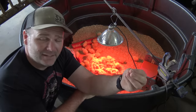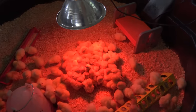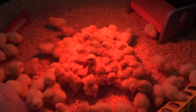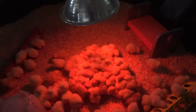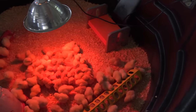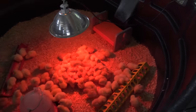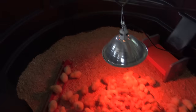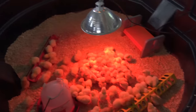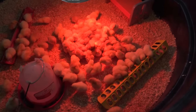So let's give you the answers to some frequently asked questions here. How do I tell if my birds are warm enough? Well, they're too cold if they're doing that. But if they're exploring, they're just fine. If they're all bunched up underneath the light, that means they're too cold. If they're all away from the light, say crowded into a corner way far away, then they're too hot. That's something that you need to listen to. You got to listen to your birds. They'll tell you what they want.